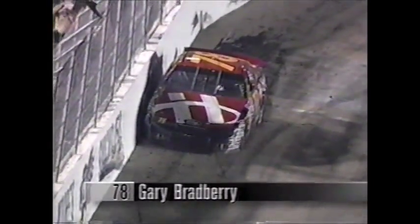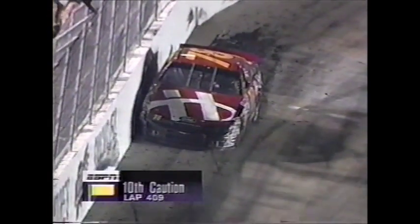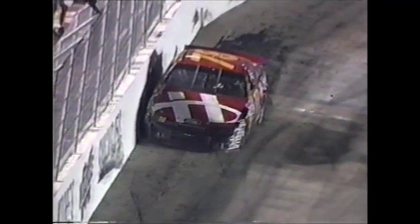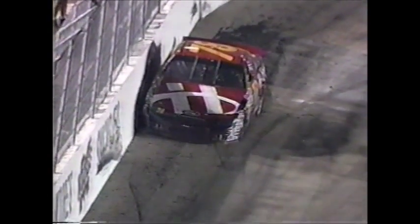It just came out. It's our 10th of the evening. And it's because the 78 car of Gary Bradbury is up against the wall. Turn number four. Jerry Punch had just reported to us during the break that Jarrett was thinking about coming in pretty soon. Now we have the opportunity to, Jerry.